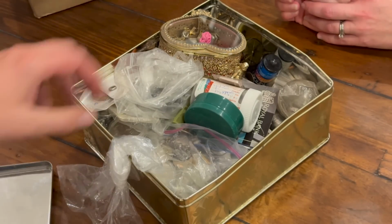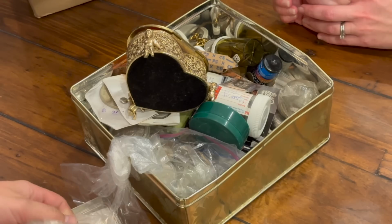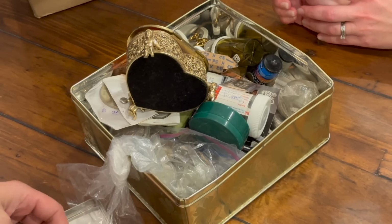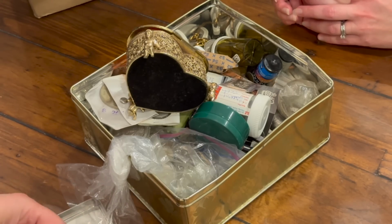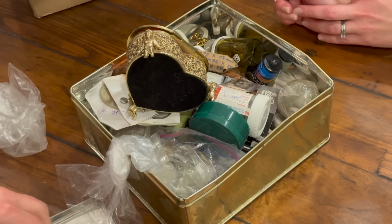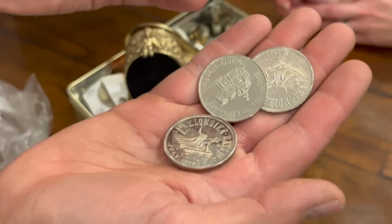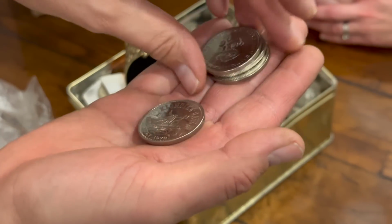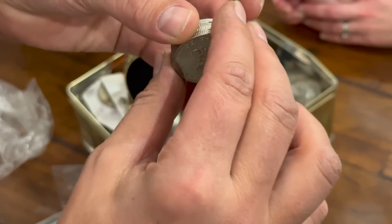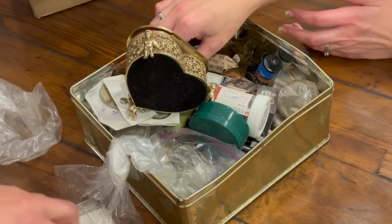Okay, what do we have? I'm going to dump some of this out in the tray. This looks like silver dollars, but I don't think it is. No, far from it. These are Klondike dollars from Klondike days, which is basically just like a fair or a carnival that we do here annually. Like the equivalent of what a state fair would be. Kind of not worth a whole lot.